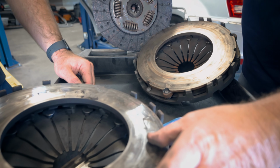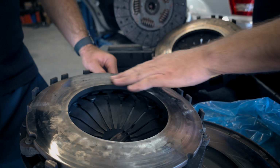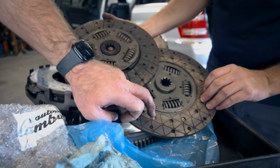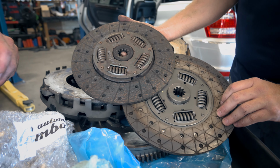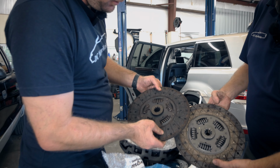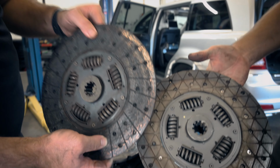And this one, I don't know what to say about the inside of that. Two clutch plates here. You can see a difference in the material there. So this is the Kevlar one, and this is the factory style clutch. And I guess to look apples to apples, we'll flip that one over. Just a side-by-side comparison.